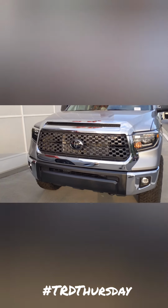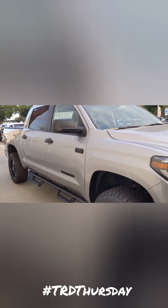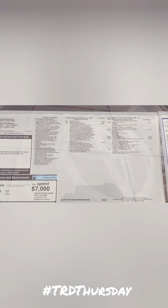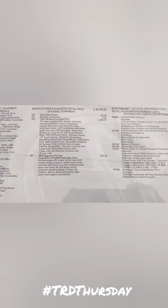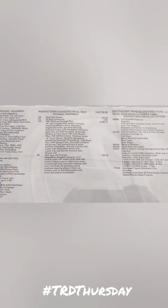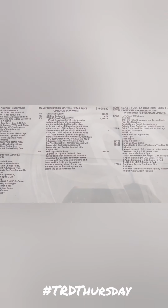Take a step around this. Now this color is the Celestial Sky Silver, our regular silver color. We'll take a look here at the window sticker on this. You can see there are a couple options on this vehicle. The TRD off-road package, which gives you the skid plate for the fuel, the engine, gives you the Bilstein shocks, LED lights. You also get the premium audio with that TRD package.